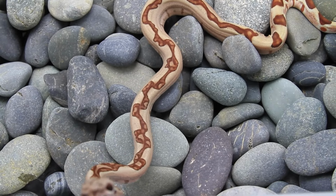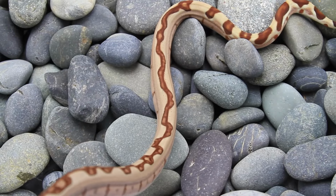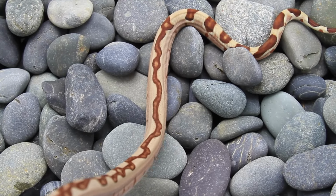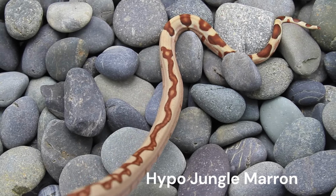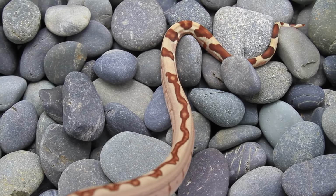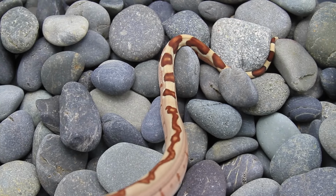We've seen Hypo, we've seen jungle, and we've seen Marron, but now what happens when you have all 3 in the same animal? Well, this is what happens. This is a Hypo jungle Marron. Unfortunately, she's not really holding still very well. But these are among the most beautiful in the litter, and these are what I would characterize as living art.